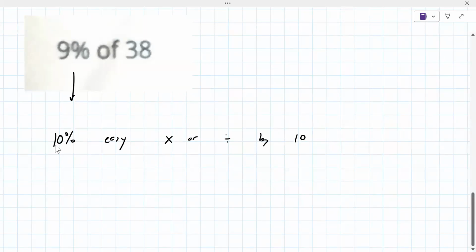Now, a percentage, we talked about this last time. What is 10% as a decimal? Do you remember that from last week? Yeah.